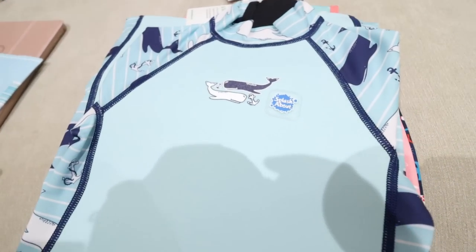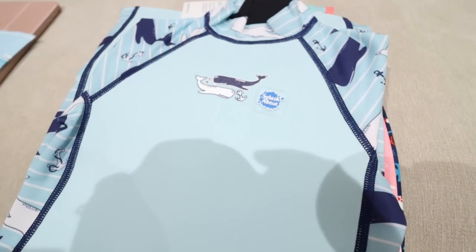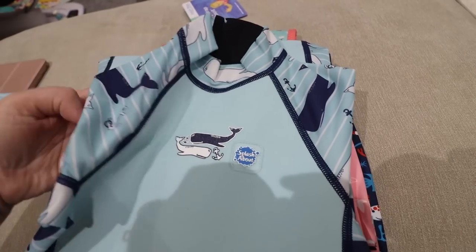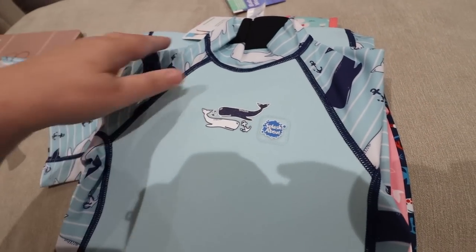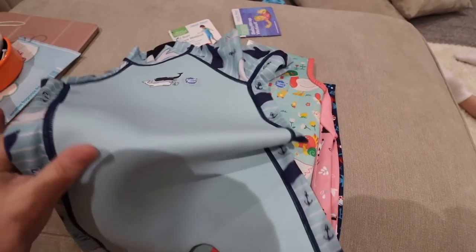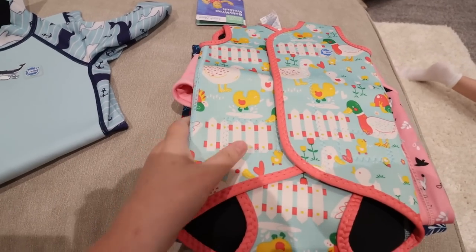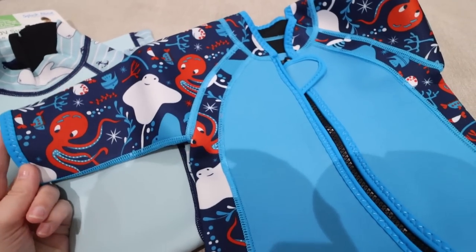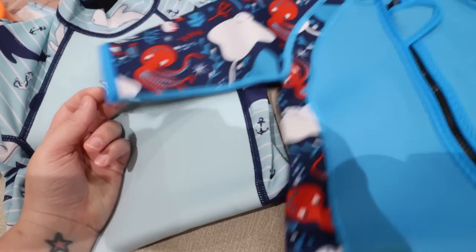So they're swim things. I got Jace this absolutely adorable little wetsuit, and I think it's so cute. Check that out. I can't wait to see him in this. So I got him that one and this one. Jace, which one do you like best? Which one do you like? The poo-poo one. Oh, the poo-poo one.